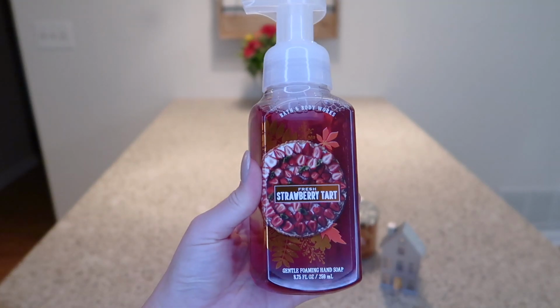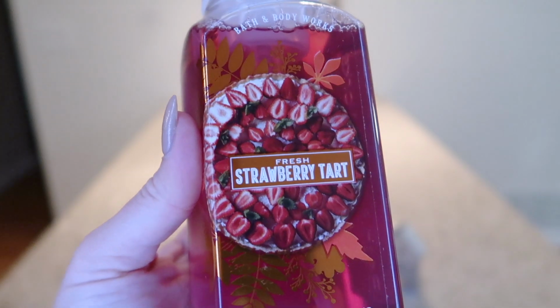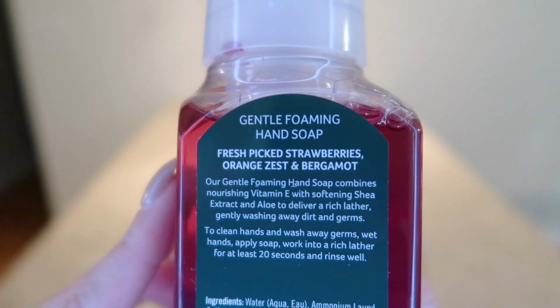First one I got was Fresh Strawberry Tart. I loved the packaging on this. I thought it was really pretty with all the strawberries. Although I don't like a lot of fruity scents, strawberry is typically one of my favorites. This is described as fresh picked strawberries, orange zest, and bergamot.